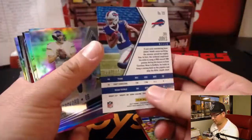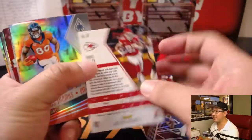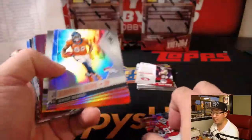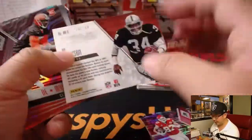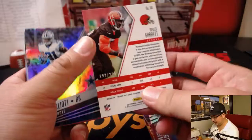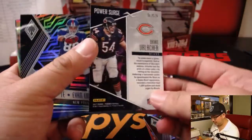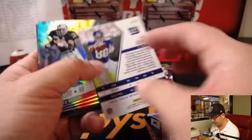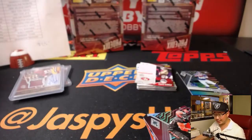Zay Jones at a 299. Travis Kelce out of 199. Bo Jackson out of 299. Myles Garrett, 299. That one is not numbered. Evan Engram to 10. Nice. 3 out of 10, Evan Engram. That'll go to the Giants. That'll be for Daniel P.